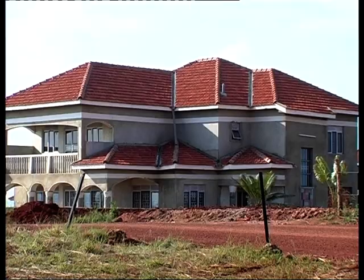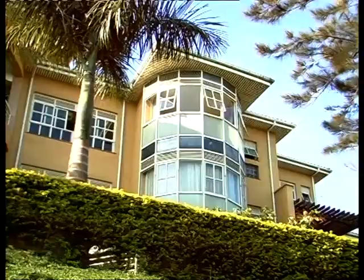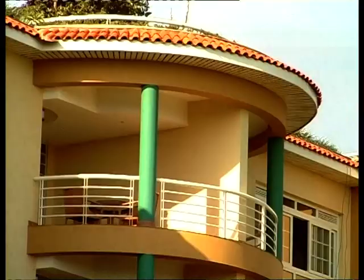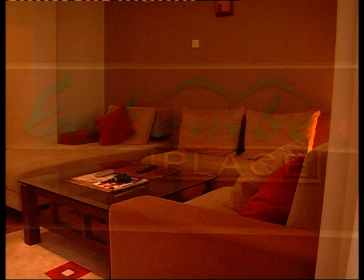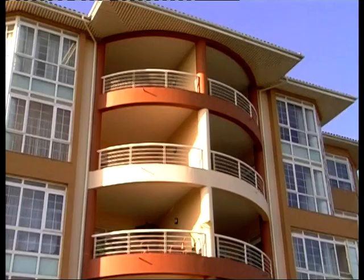Luxury apartments that suit the needs of short-term stay are being put up in upmarket neighborhoods of the capital city, Kampala, to cater for the needs of traveling business executives and extended vacations. Like these fully furnished apartments, only 10 minutes from the city, they are the ideal escape from the city hustle and bustle, while keeping conveniently close to the commercial center.